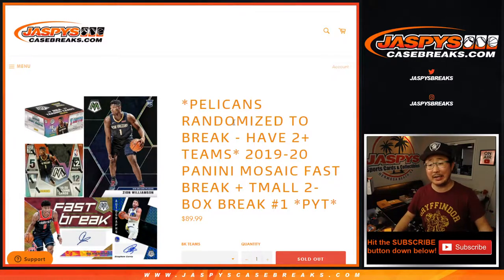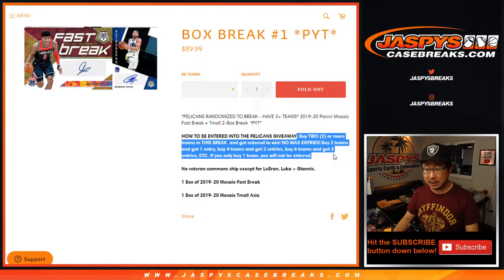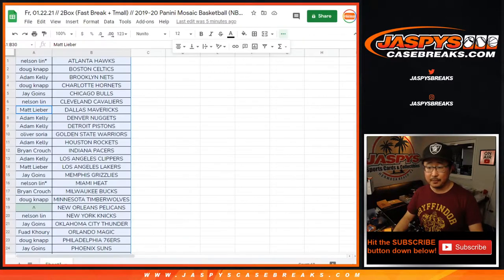I guess a two-box mixer is the best way to put it. It's a box of Mosaic Fast Break and a box of Tmall Asia Edition. No vet commons ship except for LeBron, Luka, Giannis. And if you follow the instructions here, you'll get a shot at the Pelicans if you bought at least two teams. You'll get one entry. Four teams gets you two entries. Six teams gets you three entries, so on and so forth.